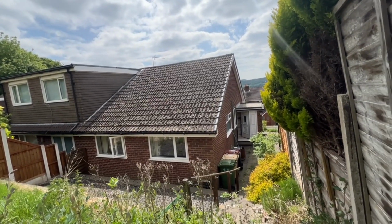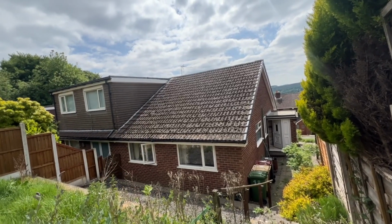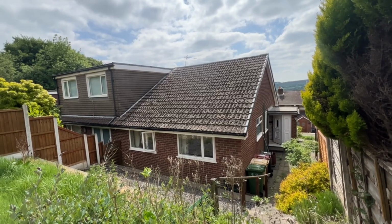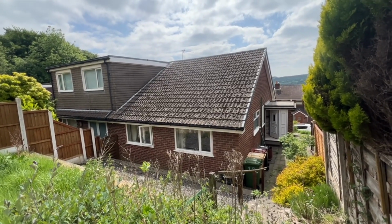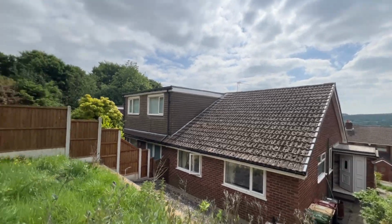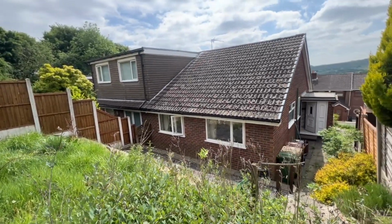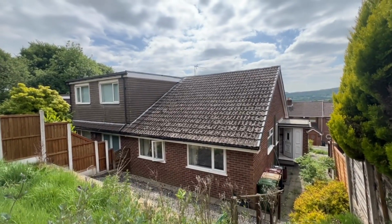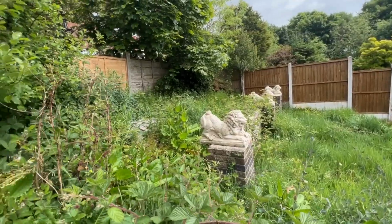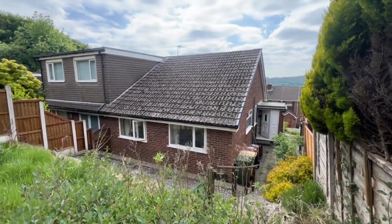So interestingly, as you look here, you can see the dormer that the neighbouring property has put on, so there might be potential for that. Brickwork, you can see the beautiful countryside in the distance. The property is sold with early vacant possession and no further upward chain delay, so it's hoped that a quick completion can be arranged once the sale is agreed.